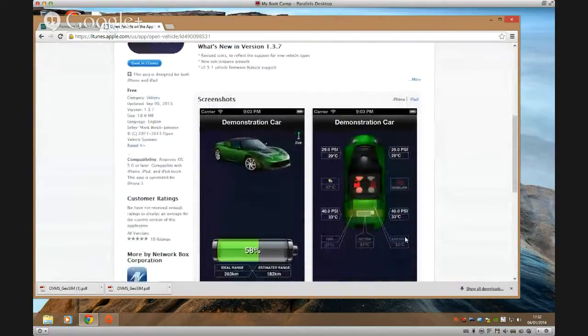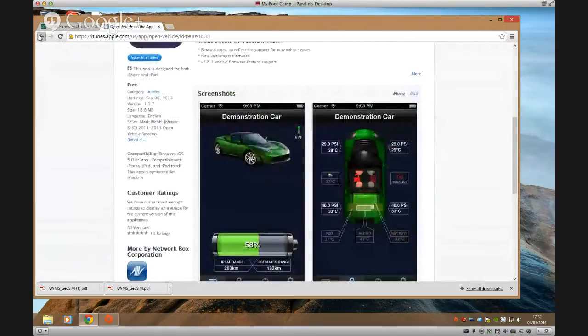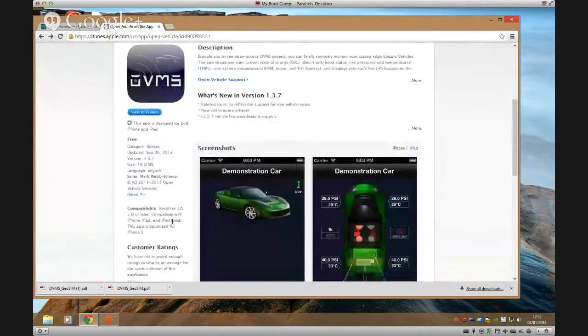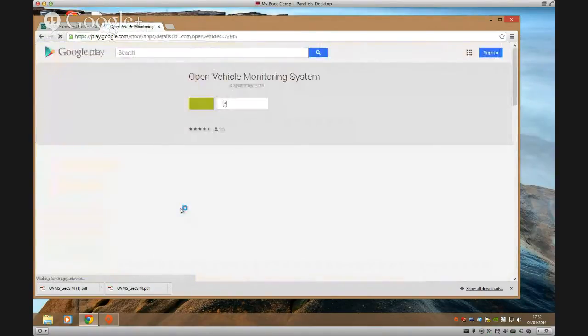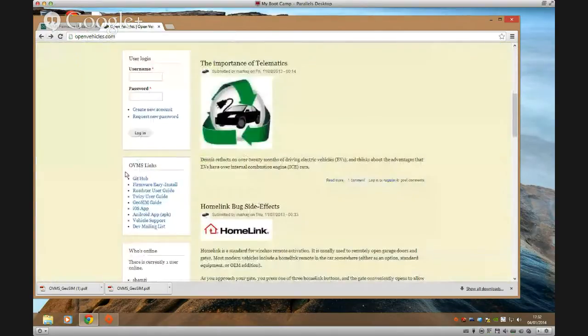You can see some of the screenshots for the iOS version, and again some for the Android version as well. Now, obviously it's open source. Do you welcome people helping with the development of the apps as well as the hardware and the firmware for the cars? Absolutely. If you click that GitHub link, here we go.